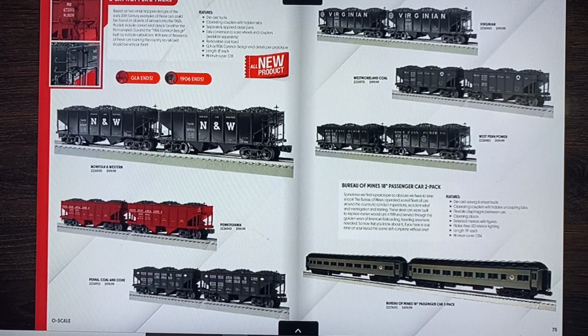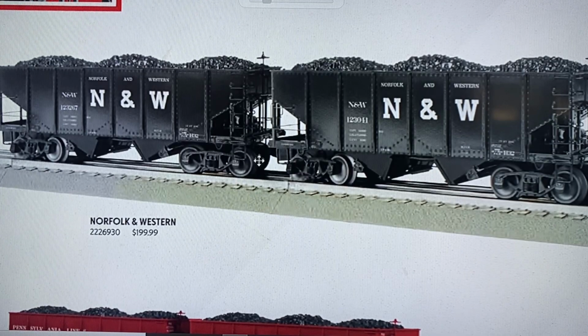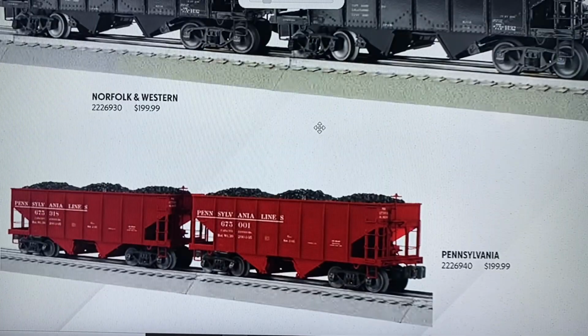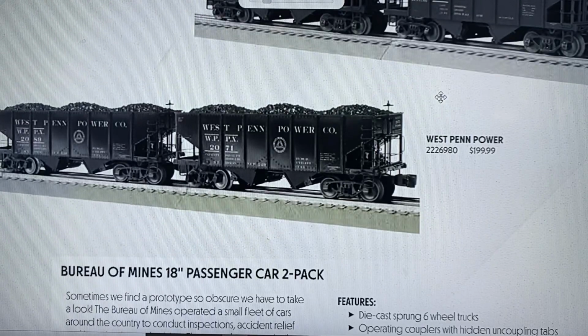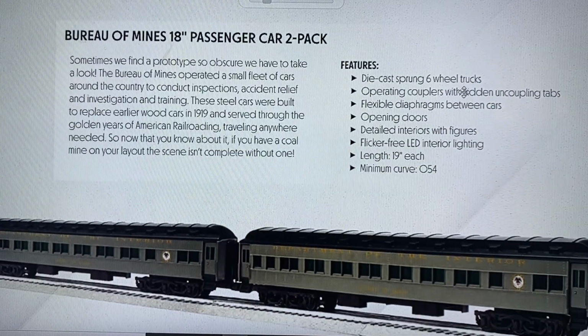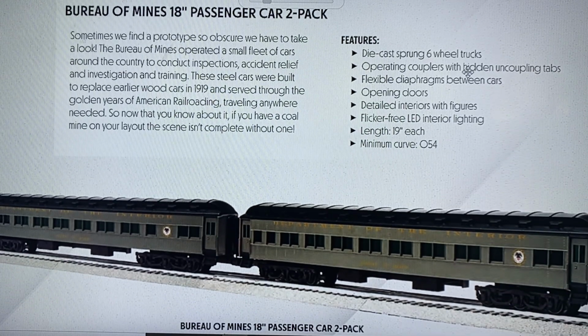2-bay hopper packs. These are nice. These have always been nice. Norfolk and Western. Pennsy. Pennsylvania Coal Corporation. Virginian. Westmoreland. West Pennsylvania Power Company, Borough of Mines. Borough of Mines? I can't even pronounce that, whatever.